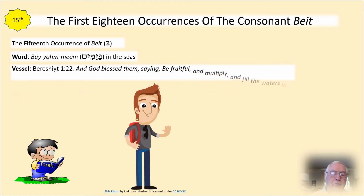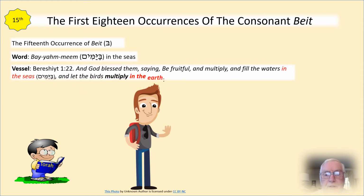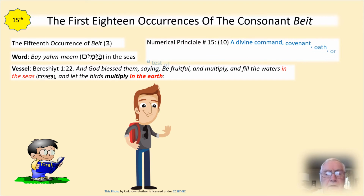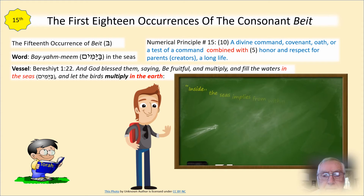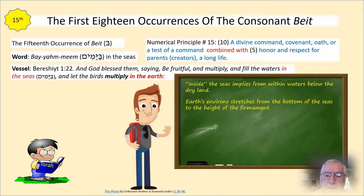Found in Bereshit 1:22, and God blessed them, saying, be fruitful and multiply, and fill the waters in the seas, and let the birds multiply in the earth. Numerical principle number 15 is comprised of principle 10, a divine command, covenant, oath, or test of a command, combined with principle 5, honor and respect for the Creator and a long life. Inside the seas implies from within the waters, below the dry land. The environs of Earth stretch from the bottom of the seas to the height of the firmament.